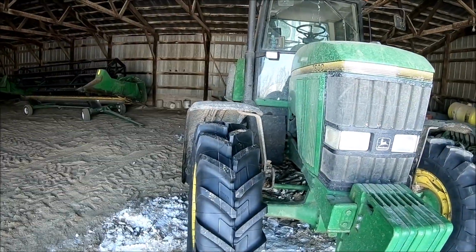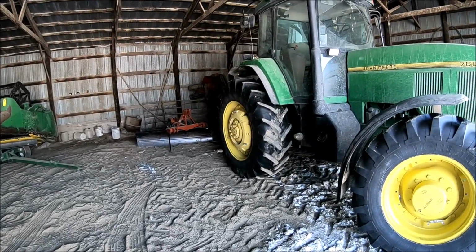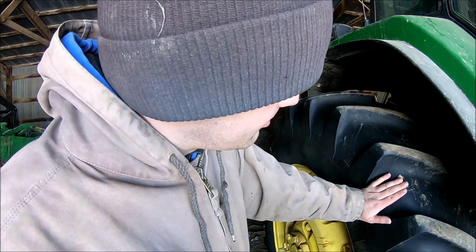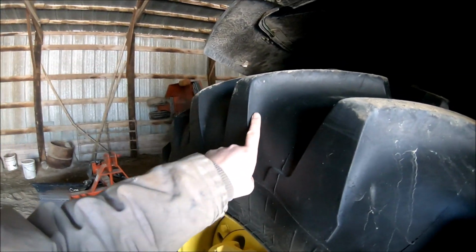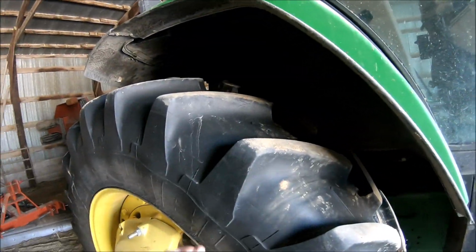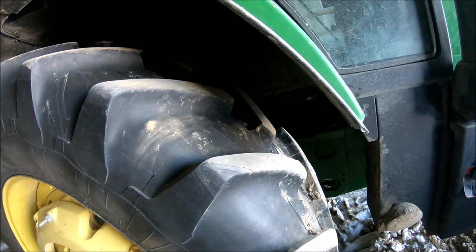The only thing I definitely noticed about the Michelins, since we put those on, the rear tires have been on for about 2 years now. It sounds about right, and they really aren't showing much for wear. And this is my main road tractor. This is the tractor that sees the most pavement going between the farms. Really the most I'm seeing on it is a little bit of scuffing up through here, and it really isn't that big of a deal. The treads themselves aren't showing any road wear at all.